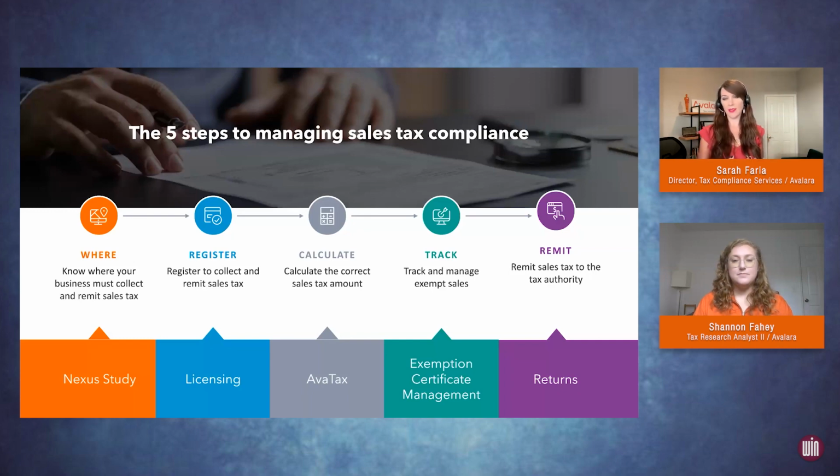And then calculation, that is definitely something that we do in AvaTax. That is our number one goal here, to calculate taxes all over the place in every type of tax. One of the keys here is being able to enable those calculations accurately and efficiently. You need to be able to track exempt sales for wholesalers, etc. We need to manage that and report accordingly, because exempt sales, even though they're non-taxable, still need to be reported on returns. So we have to manage that.